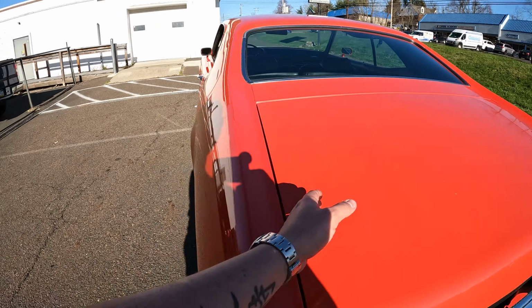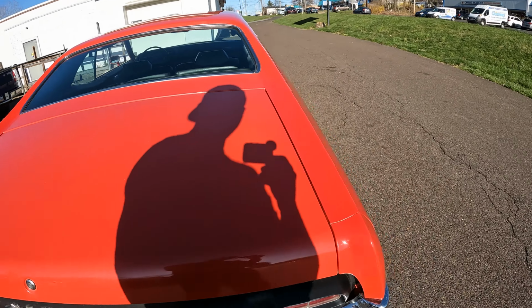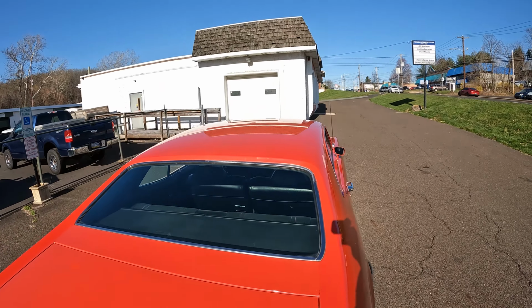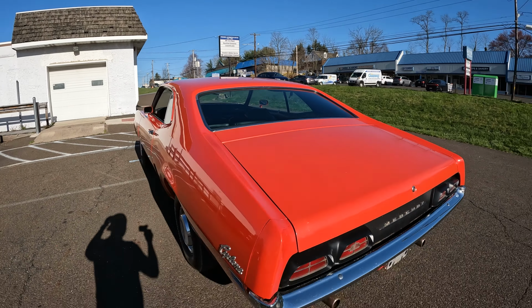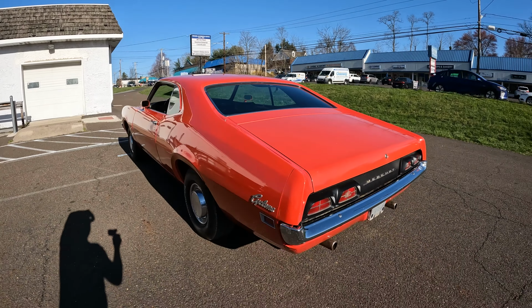The trunk sits real nice. Gaps are good. So just a nice straight car, guys. Glass is intact, no cracks. This is not your typical, you know, just daily driver classic car. This is a nice collector piece because it's mostly original. You got all the documentation from the original owner. This is a nice car to put in your garage and just enjoy and just gain value.